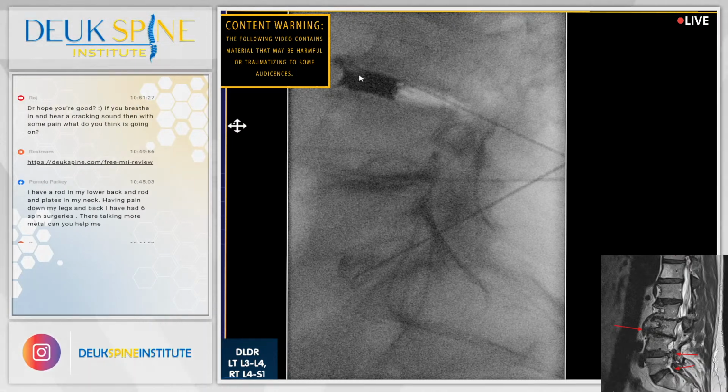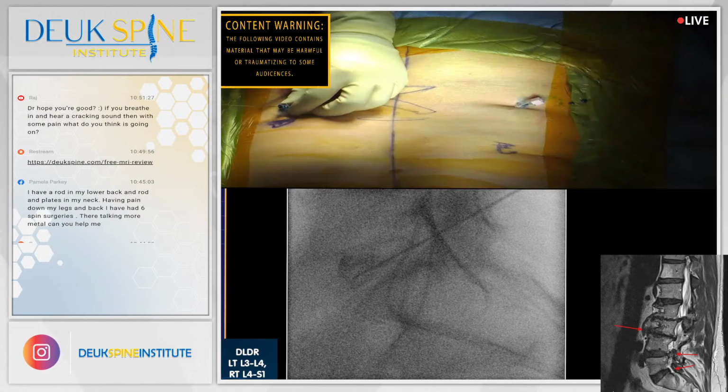So the discogram can be used as an evocative discogram to evoke a pain response, if the patient's disc is painful, which these are, I'm sure of it, or the discogram can be used to see how big the tear is and kind of get an idea of the anatomy of the disc herniation or degeneration. How bad is it, you know? And you can see from that L3-4 that there's so much inflammation and scar tissue in there that basically it's not even allowing the dye to come backwards.